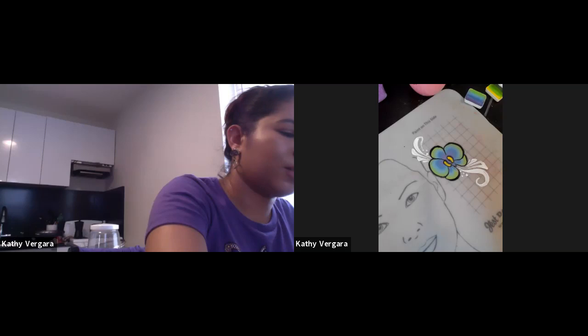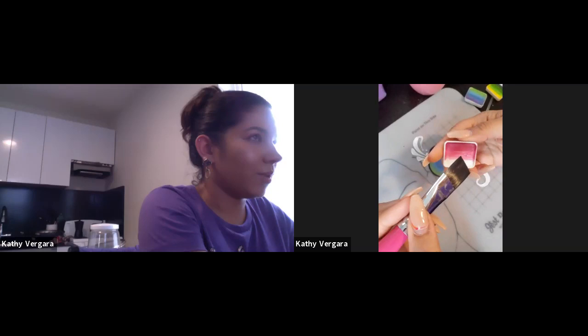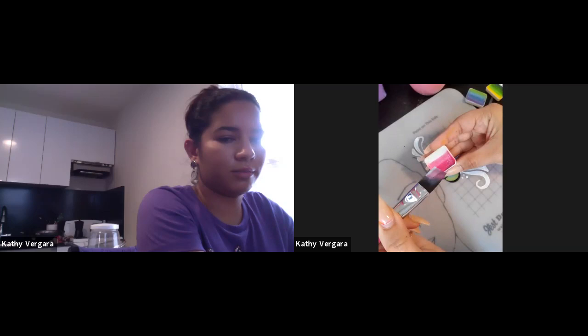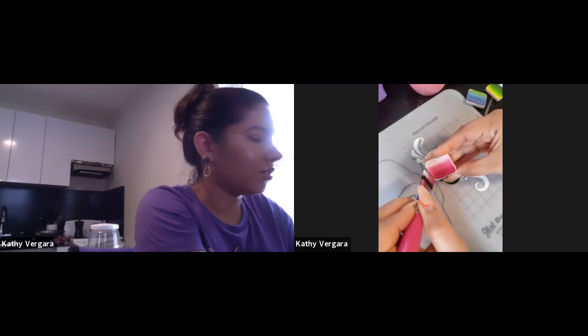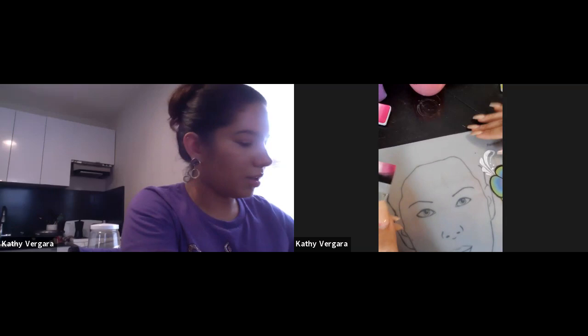Let's use this really nice pink for a calla lily. And I'm using a regular, not angled chisel brush just because I don't want to rinse the other one. And calla lilies are super easy to do also. Let's put them on a face.